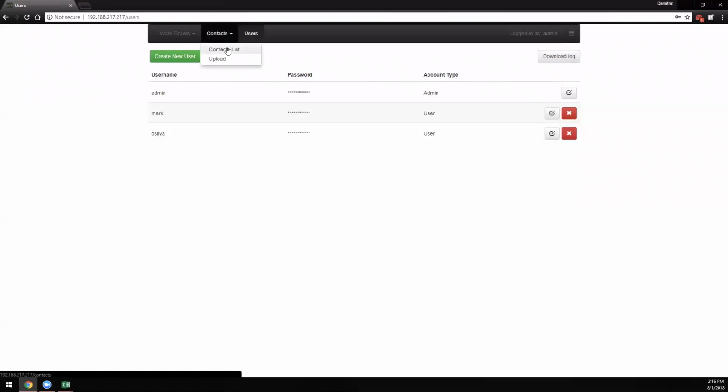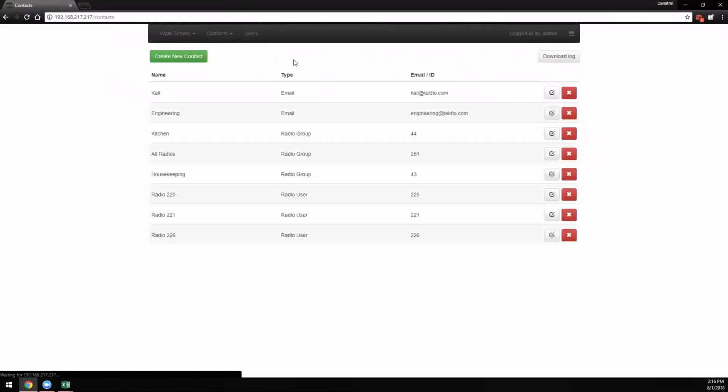Contacts are the people who you actually would send these tickets to. So this could be a radio user, a radio group, or an email address. So we have a few users over here. We are sticking to the housekeeping or the hospitality theme here with our demo. So we have a housekeeping radio group right here. We have something to send a message to all the groups and some individual radios that can be reached.